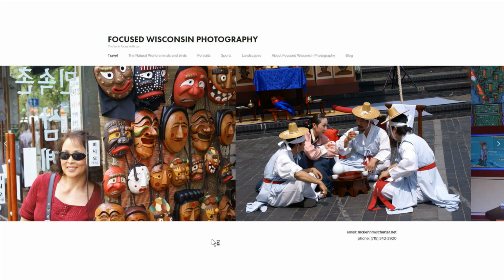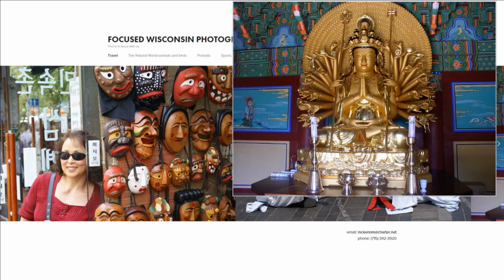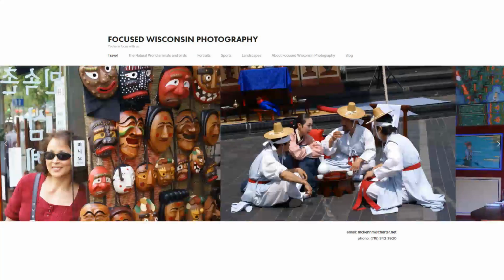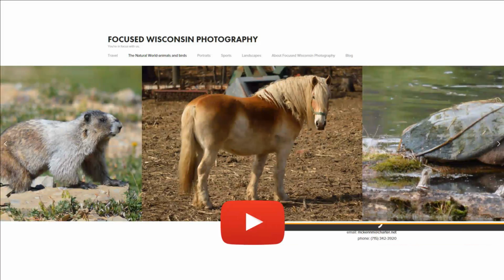Let's take a look at his travel photos. His or her? I'm not sure yet. In fact, let's find out. Mike. Okay. Mike's travel photos. Beautiful. These look great. Look at that guy. You got an awesome boat, some street art, the natural world, animals like the birds, masks. Okay. These are great. I would lead with these.